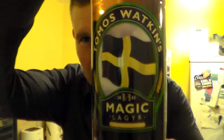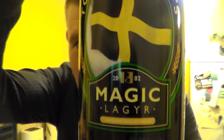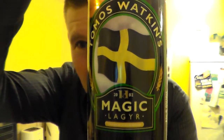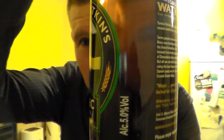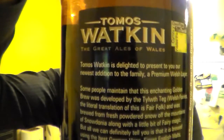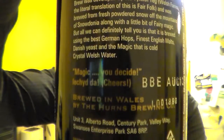I've got here from the Tomos Watkin brewery, or Hurns Brewing Company in Swansea, South Wales. This is their Tomos Watkin's Magic Lager. Fantastic. I haven't had many craft lagers, but the few that I have had have been absolutely outstanding, and this brewery are a very good brewery. They brew some of the best session beers I've been lucky enough to taste, and also they brew with soft water as well, which is always a bonus.